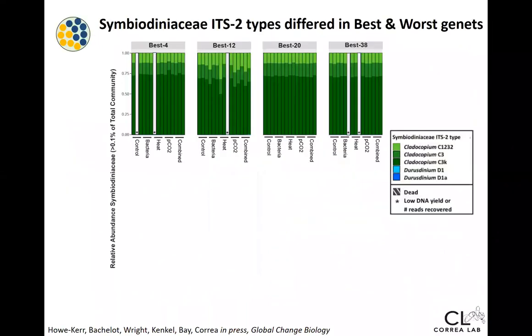Okay, so I am mostly going to talk with you about the community level properties, but I will quickly show you the general dominant symbiont types that we got back. So each one of these blocks is all of the fragments for a given genet. And what I'm showing you is the relative abundance of the most dominant symbionts within each one of these fragments, which is a vertical bar for each of these treatments. And so all the bests are up top. As you can see, they're all dominated by Cladocopium types, and they are relatively similar to each other.